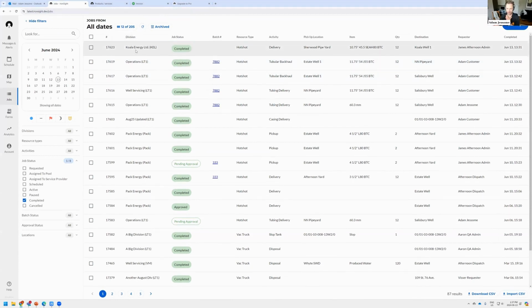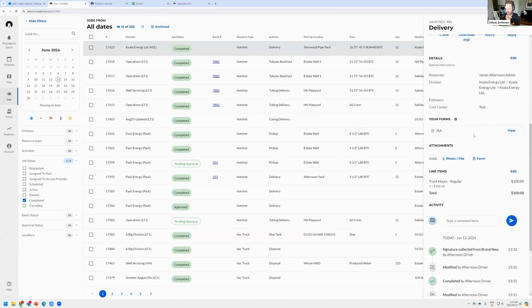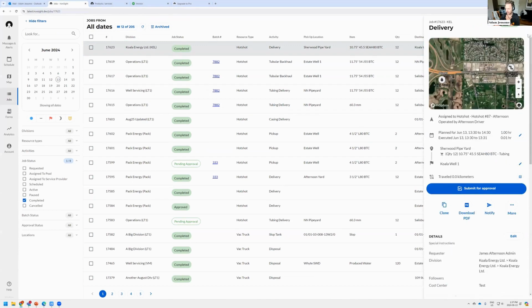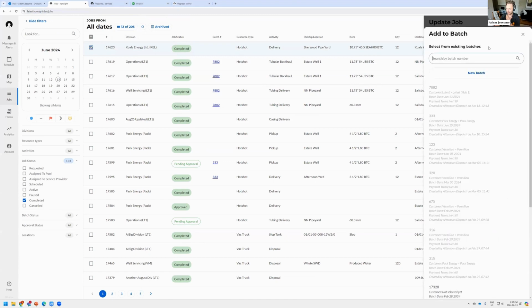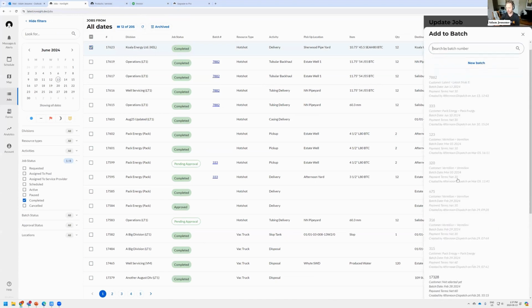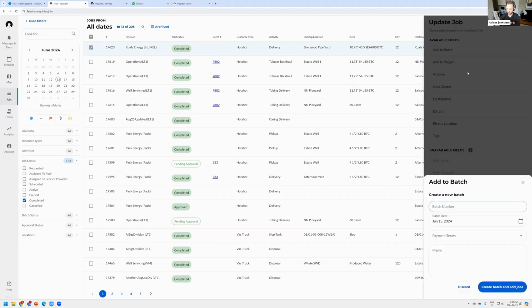So here's the other job that we did, the Koala Energy one. This one doesn't belong to a batch yet. So there's a couple different ways you can do it. You can click on that job, and in the top right corner, update that job, add it to a batch. So you can see your existing ones down here. So you can search and add it to an existing, or you can create a brand new one.